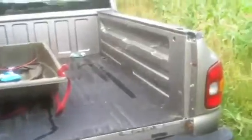The bed. The reason I have my tailgate off is the latch is broken, so I just gotta repair that, which will be easy. But other than that, it's a really nice truck.